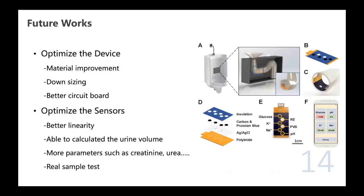That's all for the paper, but in the future, we will further enhance the device in 3 aspects.